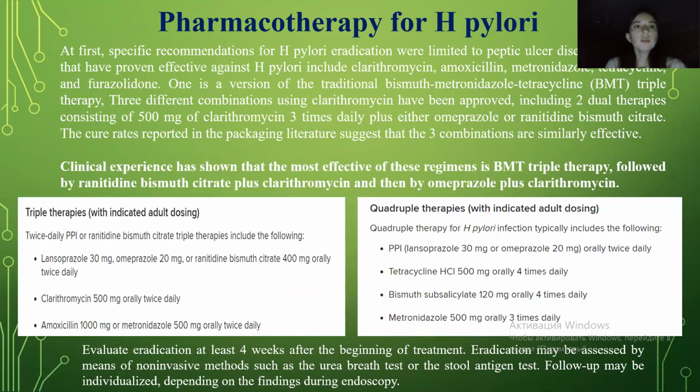And pharmacotherapy. As for specific recommendations, Helicobacter pylori eradication was limited to peptic ulcer disease. Antibiotics that have proven effective against Helicobacter pylori include clarithromycin, amoxicillin, metronidazole, tetracycline, and furazolidone. One is a version of traditional bismuth, metronidazole, tetracycline triple therapy. Three different combinations using clarithromycin have been approved, including two dual therapies consisting of 500 milligrams of clarithromycin 3 times daily, plus either omeprazole or ranitidine bismuth citrate. The cure rates reported in the package literature suggest that the 3 combinations are similarly effective.